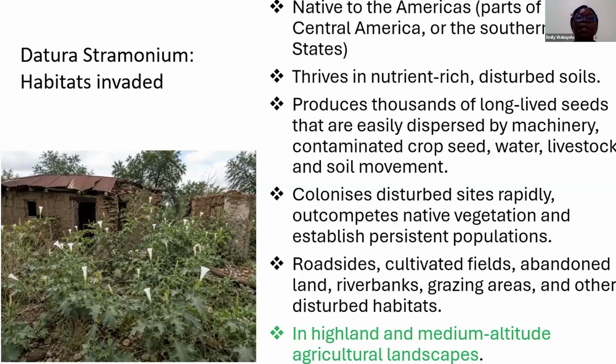And here I have illustrated how this species looks, especially in abandoned places. It's a high nutrient loving plant. So it thrives in abandoned homesteads, abandoned cow sheds, places which are rich in nutrients. And as an adaptation, it produces thousands of seeds, which can easily be spread to different localities. So presently it invades roadsides, farmlands, abandoned lands, riverbanks, etc., mostly in the highland and medium altitude agricultural landscape. So mostly this is a weed of agricultural fields.